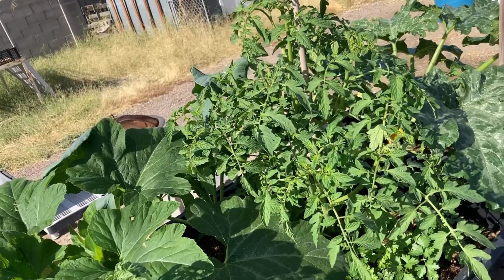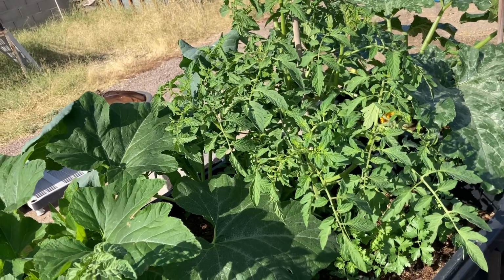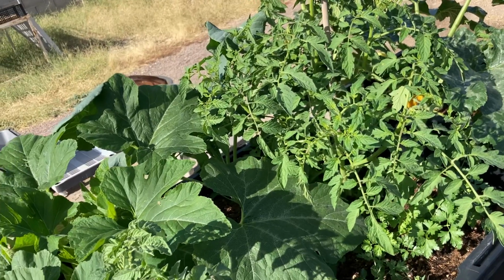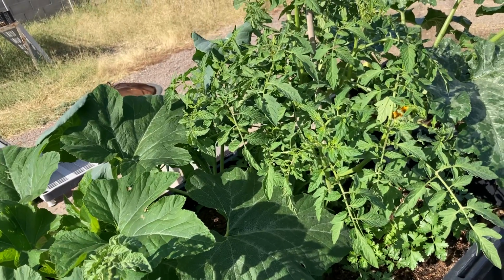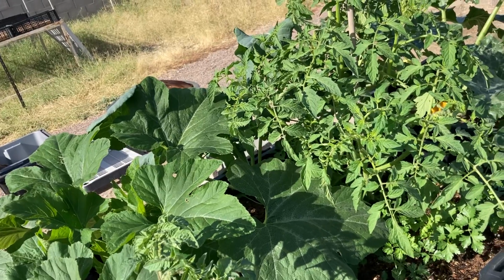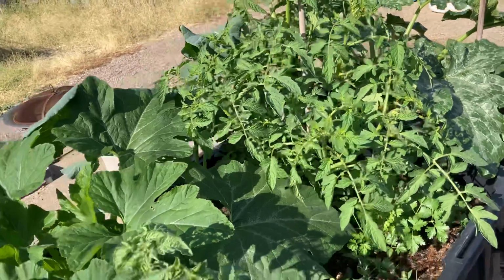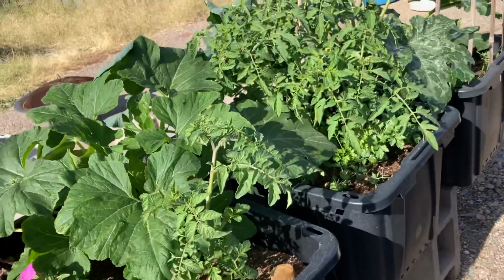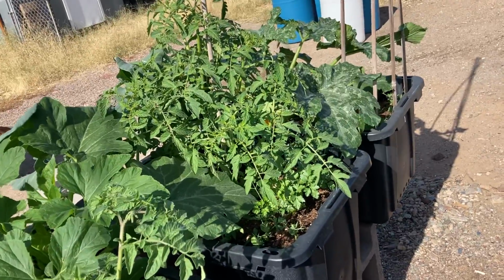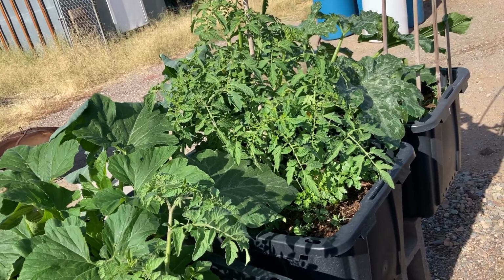So the sunflowers, some of them kind of flowered and they were real wimpy looking, and I cut them down after I let them run their course, and I left the roots in there. And then in October, I decided I'm just gonna put holes in the bottom. I just don't want to have to worry about that.